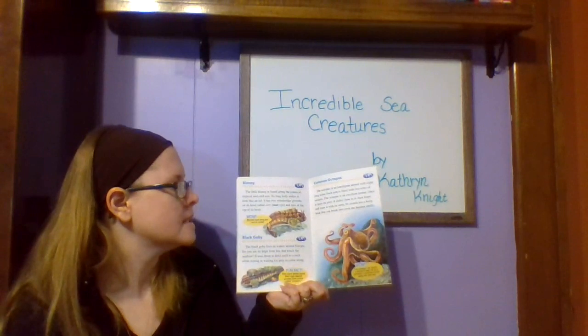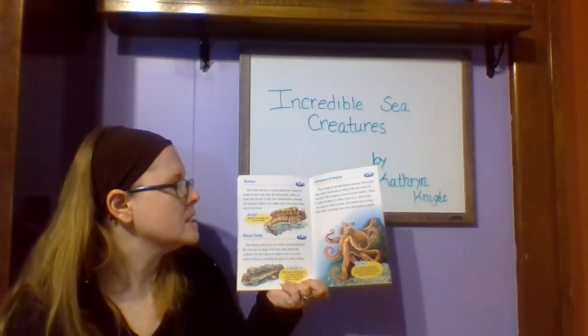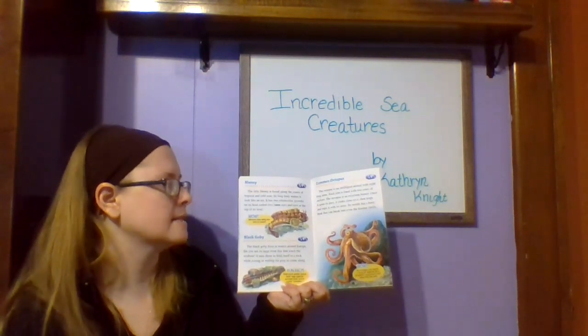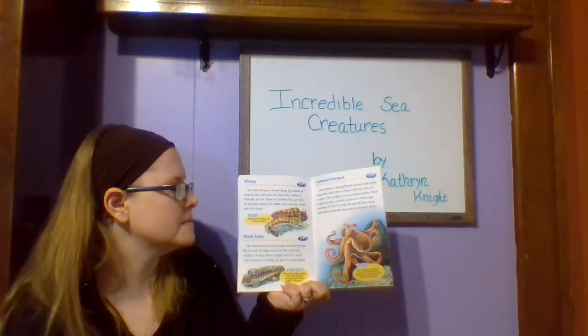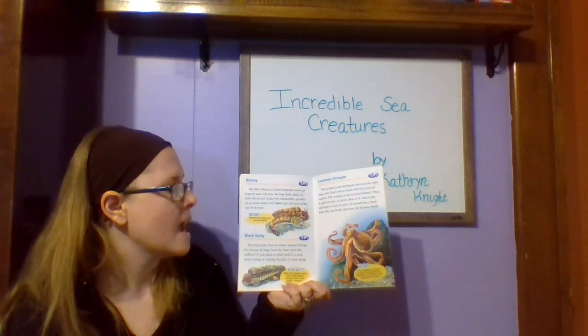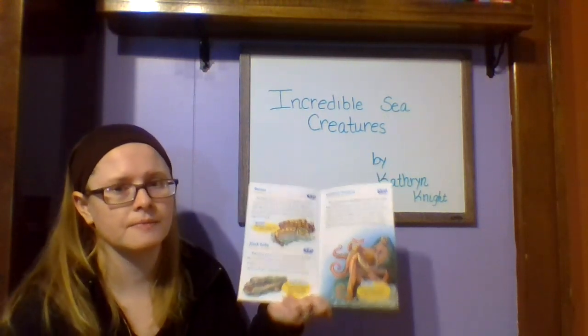Common octopus. The common octopus is an intelligent animal with 8 long arms. Each arm is lined with 2 rows of suckers. The octopus is an excellent hunter. Once it spots its prey, it slides close to it, then leaps up and traps it with its arms. Its mouth has a bony beak, and the beak can break into the hardest of shells.